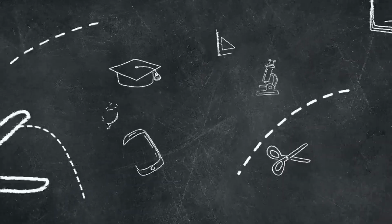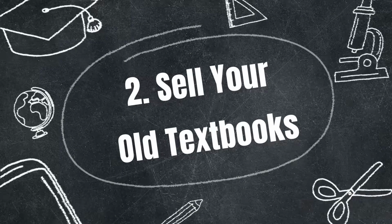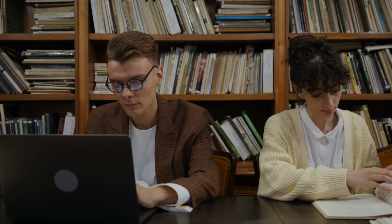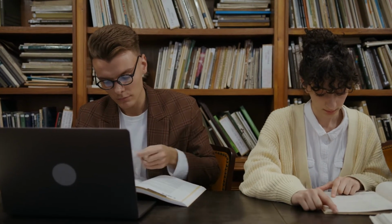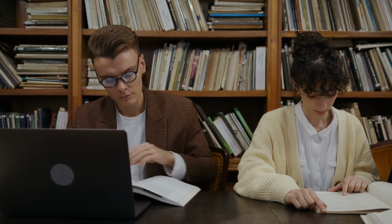Number 2. Sell your old textbooks. How much do you spend on textbooks for your classes? The average college student spends $1,200 per year on textbooks. If you take good care of your textbooks, you can try to sell them on Bookscouter to get some of your money back. The Amazon trade-in page is a good resource to determine pricing on your old textbooks to ensure you're selling at market price.